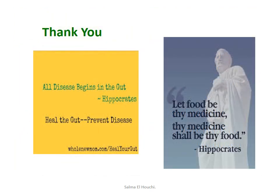This is Hippocrates. He said, let food be thy medicine and medicine shall be thy food. This means that most of the medicine is in the food, and all diseases begin in the gut. So treat the gut, you treat the disease.